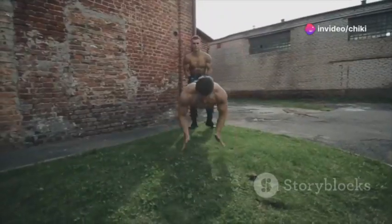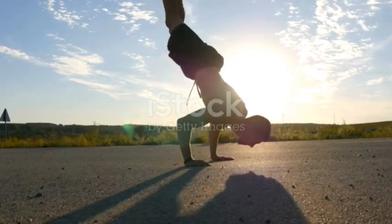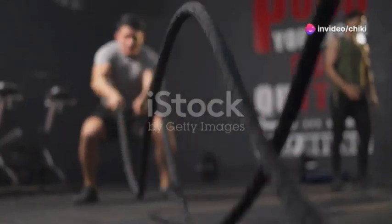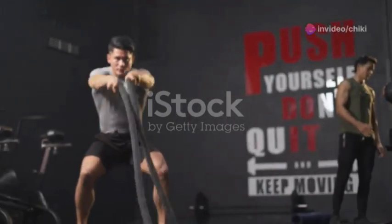Why? Because it's all about mastering your body weight to build strength, flexibility, and incredible endurance. Let's dive into some of the best calisthenics moves that you can start doing today. Whether you're a beginner or a seasoned pro, these exercises will challenge you and help you achieve that dream physique.